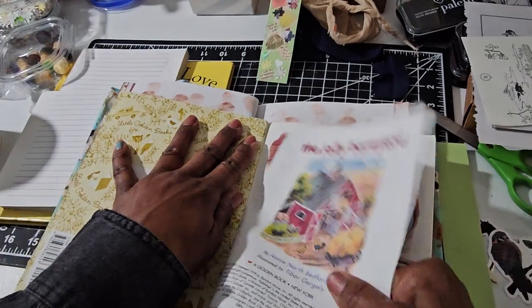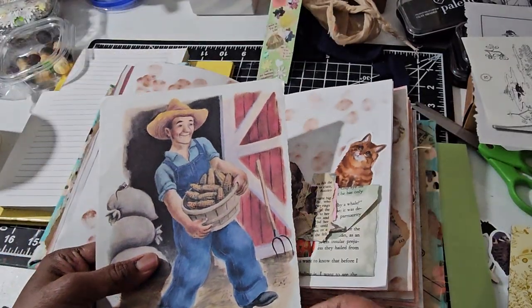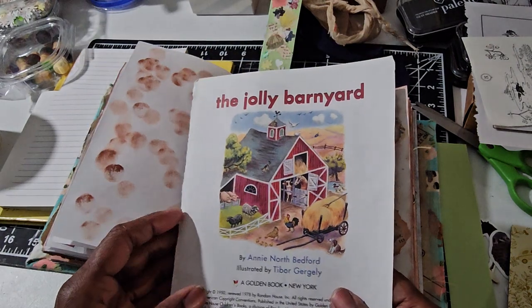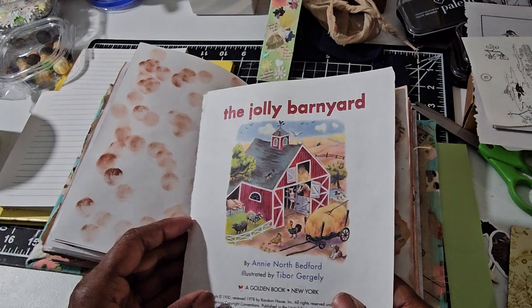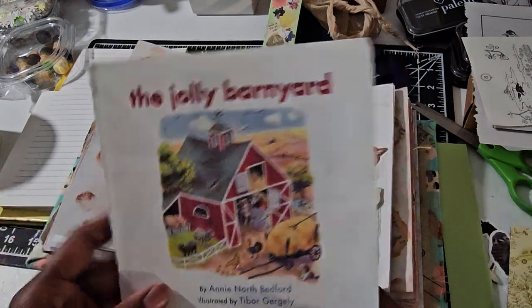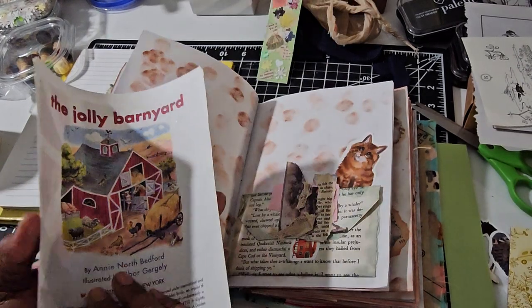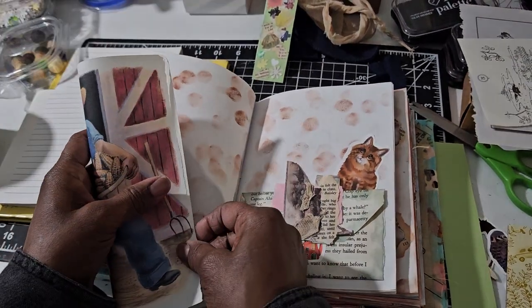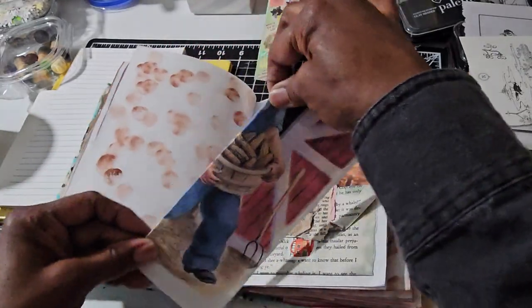Like, you know, I just need something. And do we want Farmer Brown? I don't know if we do. Okay, I don't know if we want Farmer Brown. Farmer Brown might be okay if we put him in here. He might be all right. Let's just fold him. It's okay.